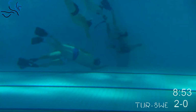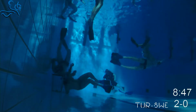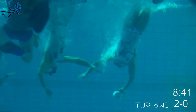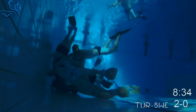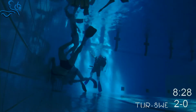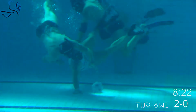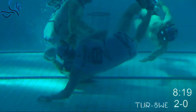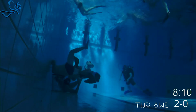Turkey's been disappointed thus far in the European Championships, not having won a match, but now they're on their way to beating Sweden, and Sweden tied Germany yesterday. Coming in from above, it's a push. They've made a mess around the Swedish goal, and the Swedish player bats the ball away, comes up with it, spins 360, not able to hold on to it. It's a little bit of back and forth, but the Swedish defense is now settling in.